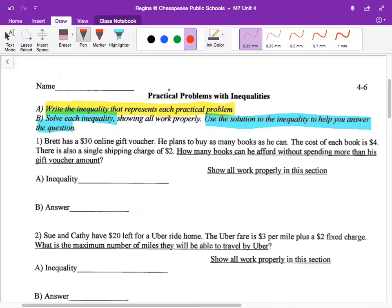All right, so maybe he's not a gamer and the holidays are coming up and he thinks he might be bored. So he's going to use his $30 and he's willing to spend the whole $30, but he can't go over $30. And he's got to pay $2 shipping. We've got to be able to pull that information out and write an inequality. All right, you want me to do this first one, or does somebody want to take a chance and see if they can pull the inequality out?